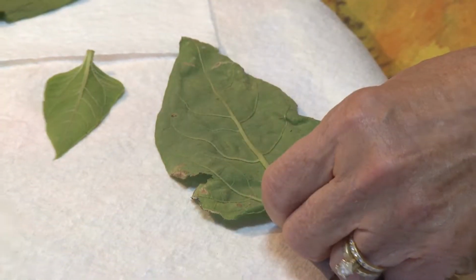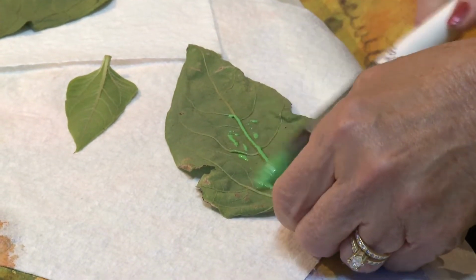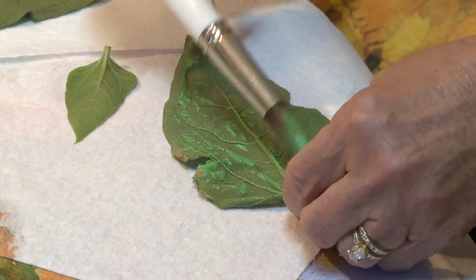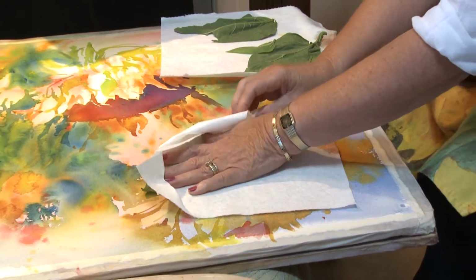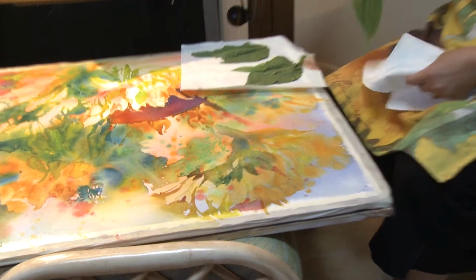And I'm going to create a stencil here on a few leaves and see if I can get an impression on the painting. Just press down real hard there. See what happens. Ta-da! If you do one stencil, you need to do several.